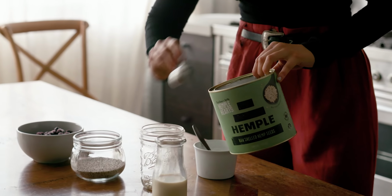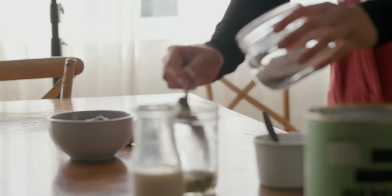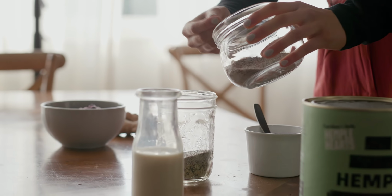First, we've got the hemp seeds. So these are super high in omega-3s, perfect for breakfast and brain health. So we've got 3 tablespoons. And then we've got the chia seeds. So same, 3 tablespoons, also really high in omega-3s, which is good. And chia seeds soak up liquid, which is why you've got to soak it overnight. And it looks liquidy in the jar, but then tomorrow it's all kind of thick and delicious.